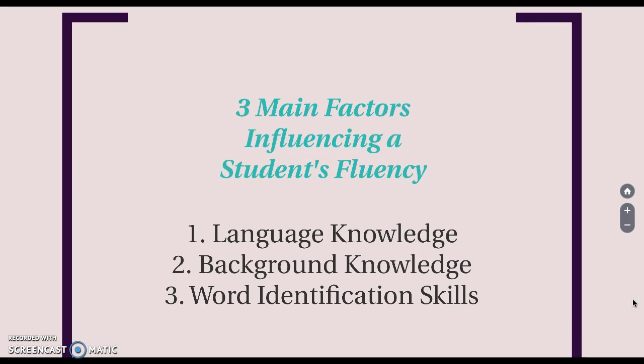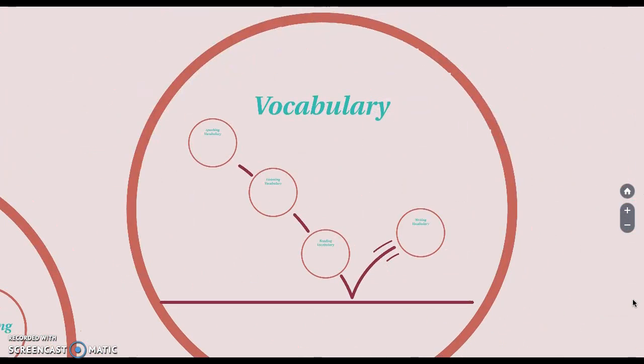For example, as you can hear me reading off the script, I'm obviously a fluent reader. At my age and my skill level, this is great. But if you were giving me an organic chemistry textbook, I might not sound so fluent because I'm not going to have the word identification skills that I normally have.